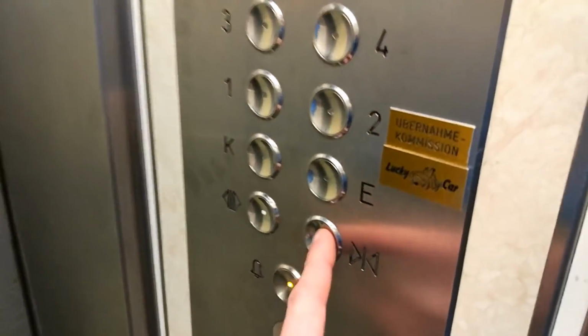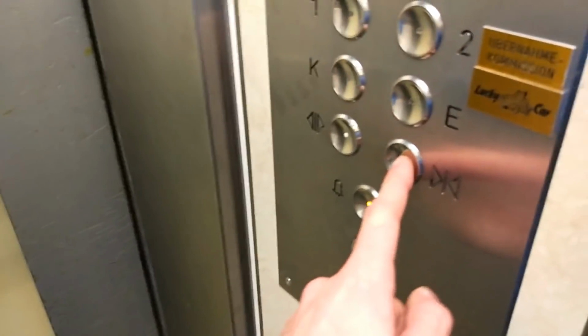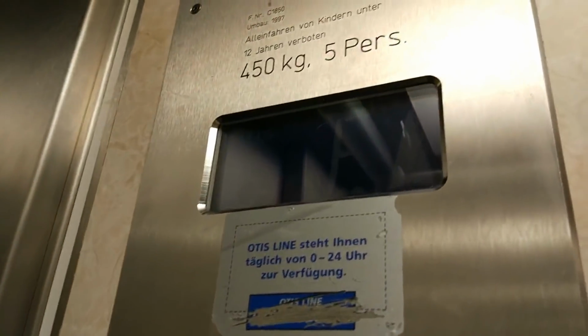The next lift was another one. It used to be a nice old lift, but once again, Otis got their hands on it. Otis have ruined it. And it's the first swing door lift I've come across with a door close button. Very weird. It does absolutely nothing. Oh, Otis, you've ruined another classic lift.